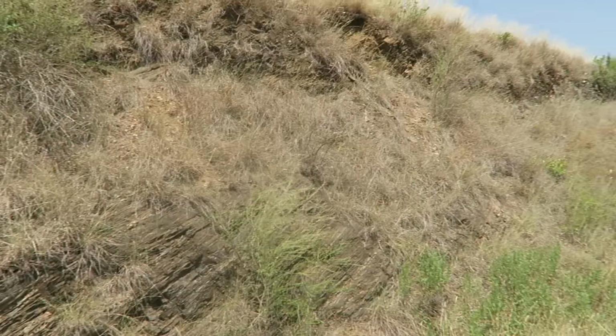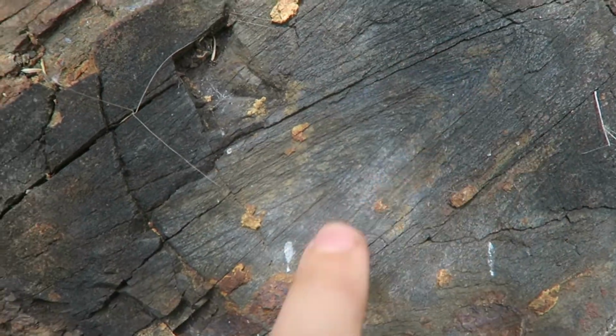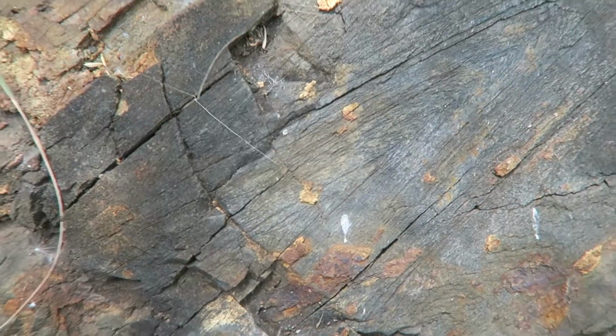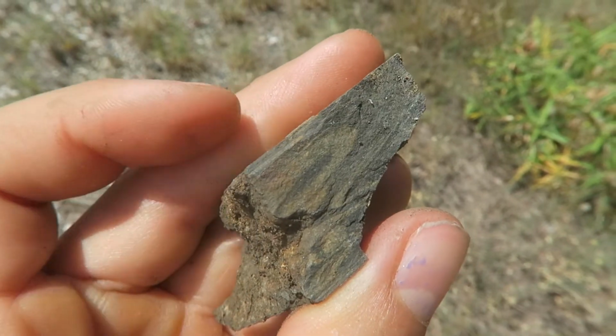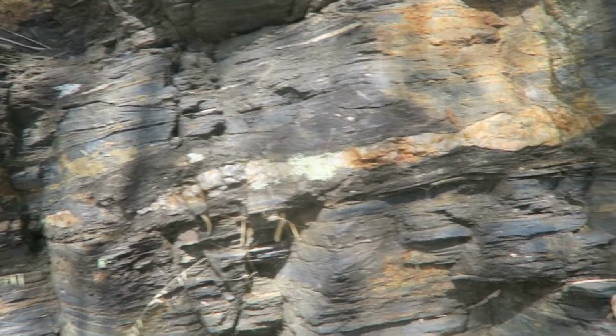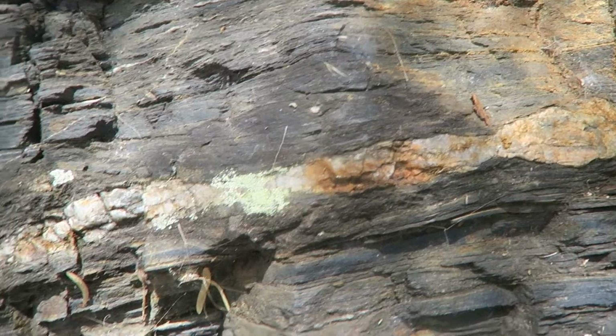Those metamorphosed basin sediments can be found today in a nearby road cut. You can even see where the rocks have been folded during the deformation caused by collision. These are graphitic phyllites with interlayers of quartz-rich phyllites. There are also some thin quartz veins that parallel the foliation and are boudinaged. But back to the story.